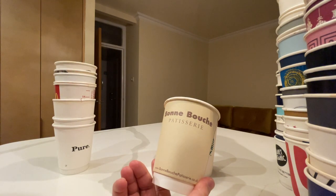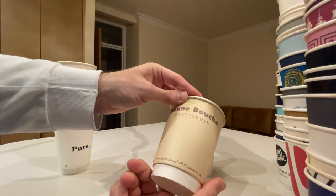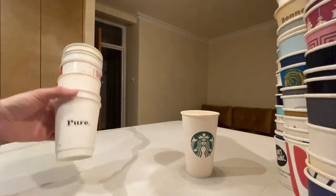We have a few left. Bon Bouche. No idea what this is. Patisserie coffee, but I don't remember it. And there's nothing written, so interesting. I have to visit that again, maybe.